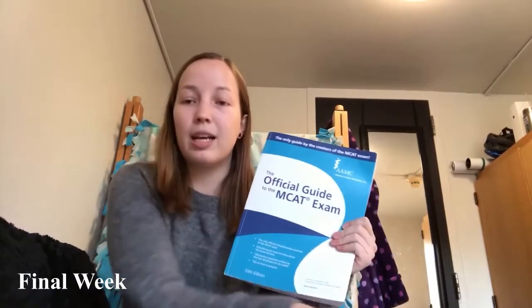And then, the official guide questions, which are from this book, you can get them in online form with this pack that I bought. So I did those online just because the test is on a computer. It'd be better to practice that way. So that was a good way for me to practice. It's kind of like a half-length test almost if you do all of those. So that was a good final practice for me in those final days.